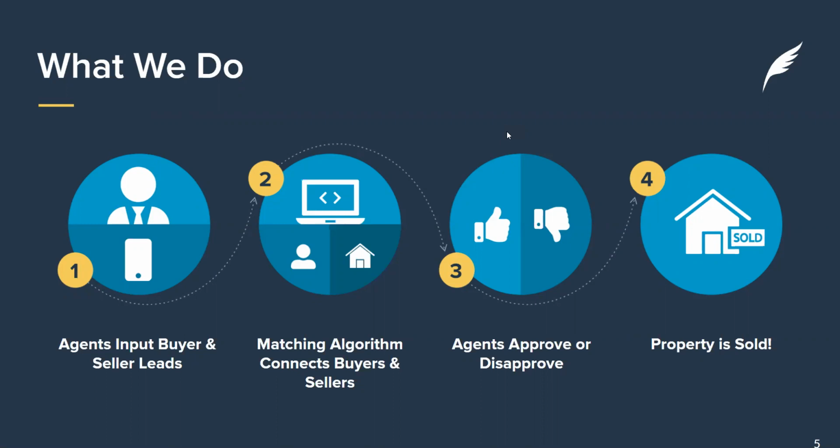Now, throughout this matching process, think of this as like a dating website. Throughout the process, you as an agent have the opportunity to approve or disapprove. So as the listing agent of a property that's matched with a buyer's agent, you have the choice, especially if it's an off market, to be able to share or not share that with the buyer's agent. And as a buyer's agent, you have the choice to share or not share a matched property with your buyer. As I mentioned, we really want to make sure agents are in control of their data, and we have that throughout the entire matching process.